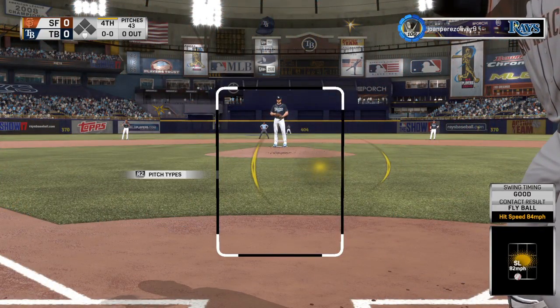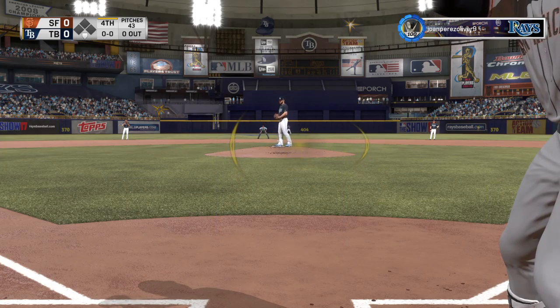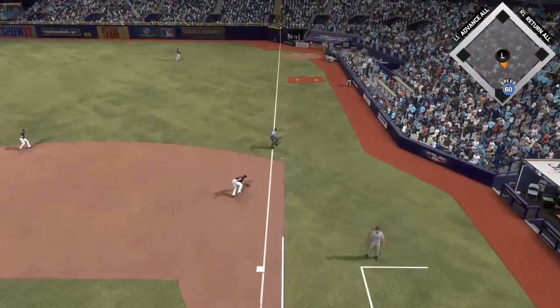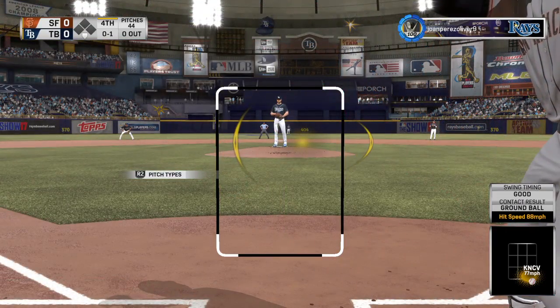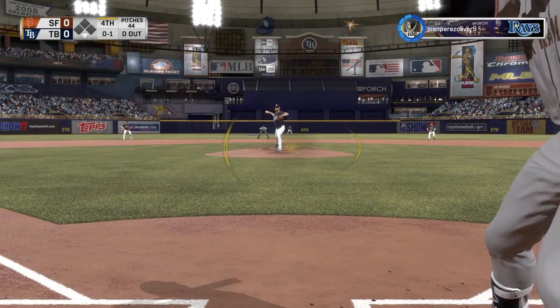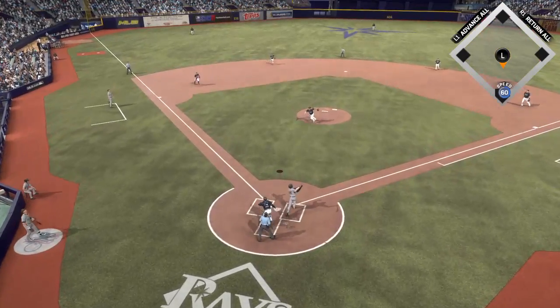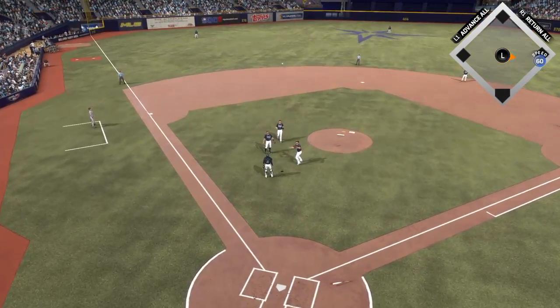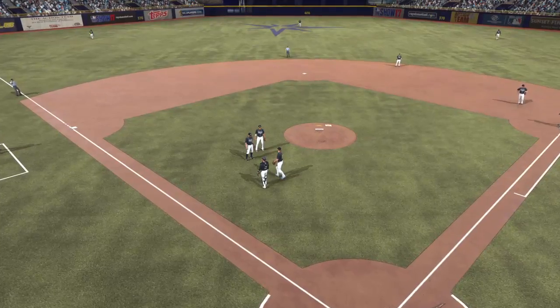Stepping in and ready for another shot, Didi Gregorius. He's 0 for 1 thus far. Grounded up the first baseline, but a foul ball here, 0-1. Here's the 0-1 pitch. High pop-up. Foltynewicz is there for it. Makes the play, 1 away.